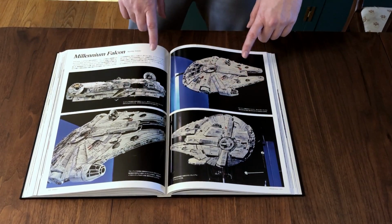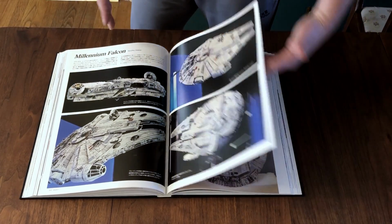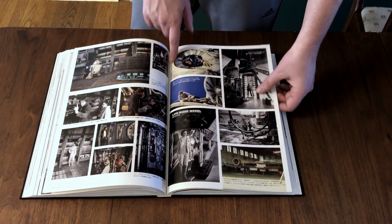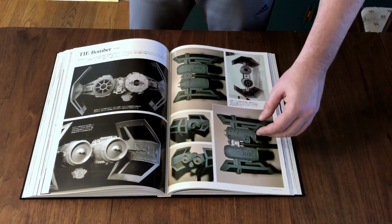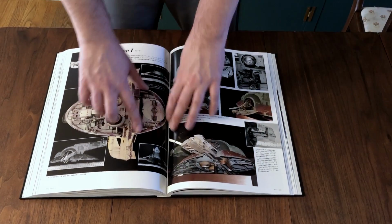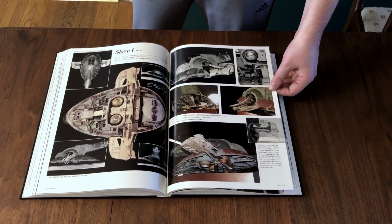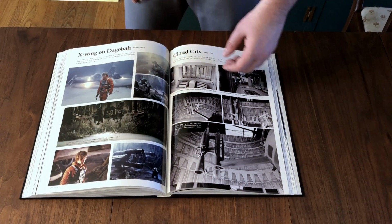Here's the Empire Strikes Back Falcon, that's the 3-foot version. There's going to be a ton of stuff on that. Interior, exterior, the big sets. Slave 1's coming up, right? Yeah, here's Slave 1, guys. The ship for the most feared bounty hunter in the galaxy. Jeez.